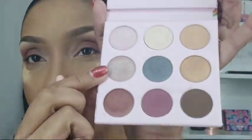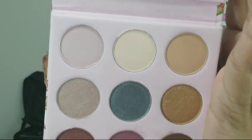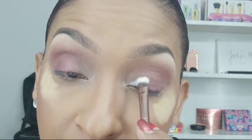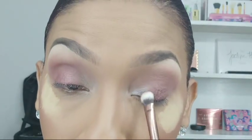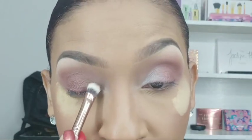Okay, going back to the very first brush that I used on the brow bone, I'm taking this shade right here. It's called Holographic. Right, so this is Holographic. This shade here was Shazaya. I know where they get these fancy names from. And then of course this one was Romeo. So I'm going to take Holographic and place that on the inner part of my lid. Okay, so Holographic has a slight bluish shift to it.